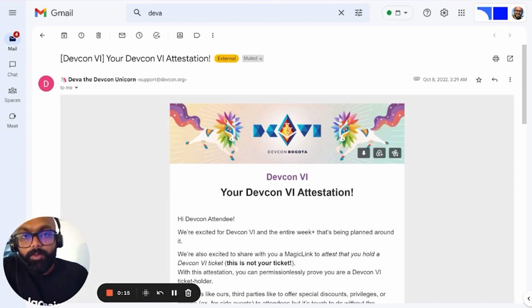I'm here today to give you a quick demo of the ticket attestation solution that was implemented for Devcon 6, which happened in October 2022. During this demo, I will take you through the user experience, starting from when a user gets their ticket attestation. I will show you the permissionless perks solution that allows anyone to offer perks or offers directly to the event participants, the NFT minting functionality, and the ticket attestation QR code, which could be used for in-person interaction to prove that you are a ticket holder. So let's jump into the demo.